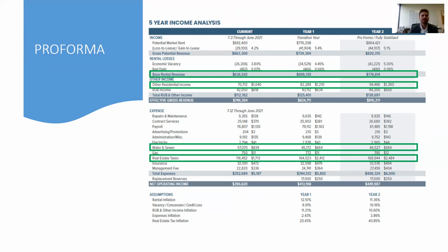And then of course you can see on the expense side, water and sewer goes from 57,000 to that 46.5. And that's going to be through your water conservation program, either through yourself or through a third-party vendor. And the real estate taxes we increase based on CMI, currently the property tax consultant for the property, so they know it very well. And they're projecting a stabilized year 2 post-sale pop of almost 169,000.